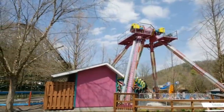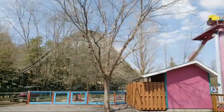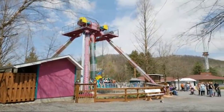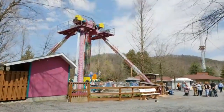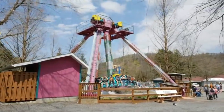For those of you that do not know, here's a little tip. If you're ever buying wristbands, Wegmans Supermarket sells them at their customer service department for $5 off. So you could go there, they give you a voucher, and you bring it to Knoebels and exchange it for a wristband. So you can save yourself $5 per wristband by going to Wegmans.